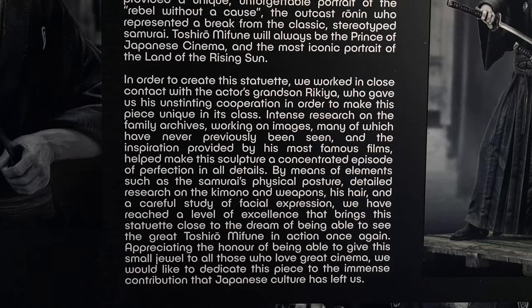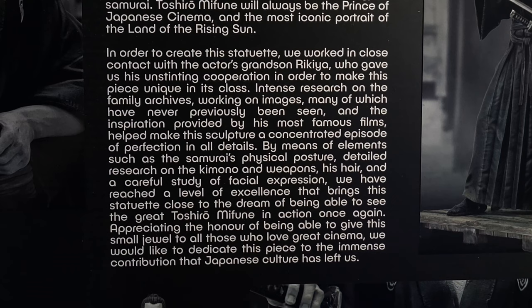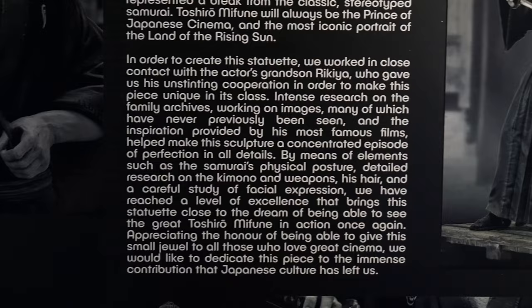Appreciating the honor of being able to give this small jewel to all those who love great cinema. We would like to dedicate this piece to the immense contribution that Japanese culture has left us. That's just beautifully written.